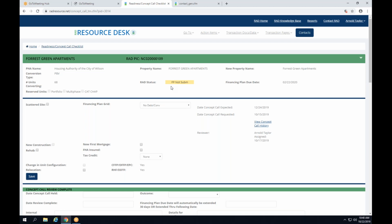So when you get that email saying you've been assigned a concept call, you ought to get on top of it, and particularly right now, because there are a number of PHAs, Wilson included, who are very antsy because they feel like RECAP's changed the rules on them now, and somehow this is going to slow things down. It's not going to slow things down, and I think as we get through this training, you'll see that that's going to speed some things up. But they don't know that yet. So let's be extra responsive. Not that you wouldn't be, but let's be extra responsive.